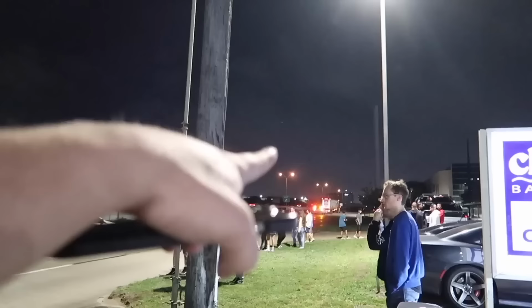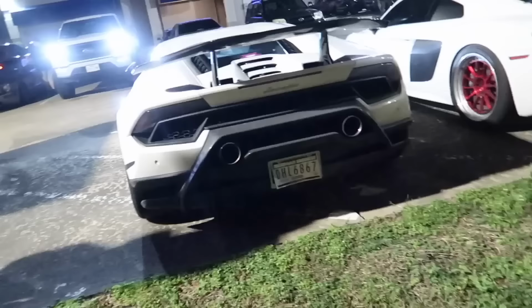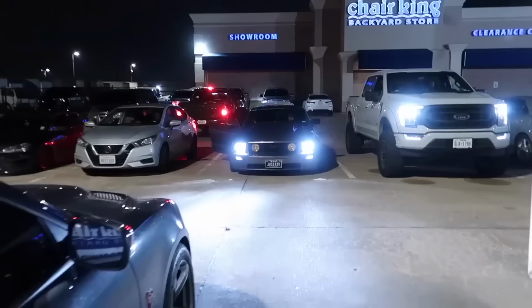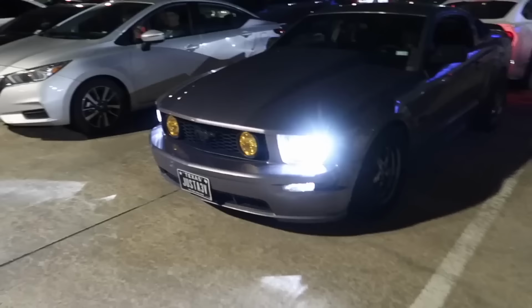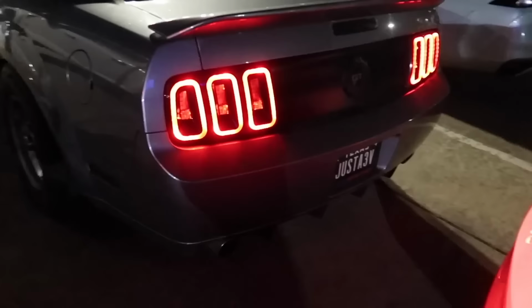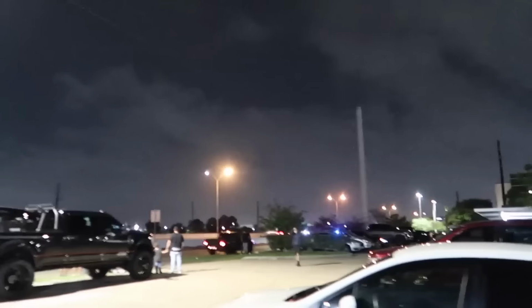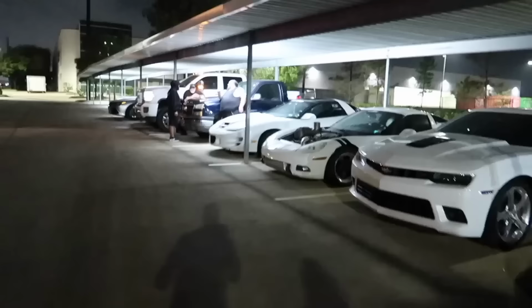Mustang that got pulled over. That sucks. These rear ends are sexy. I love those wheels on the R8. Got a three valve chop in too. Sounds good, brother. Hell yeah. Just a three valve. Corvette's leaving. Oh, he did that right in front of the cop. These were the two badass cars that were doing the two steps last night at the pre-meet.